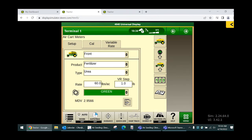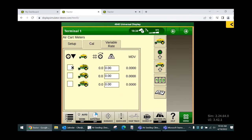So MDV, I talked about calibration, when and how we should or can go about doing it. The other thing is with the 1910s, showing you where I would go. It's going to be pretty close to the same on a C850. Once I've got my setup done, I go over to my calibration. I can do 3 tanks at one time, so I can put the checkbox in there. I've got all my setup done, then I hit my go ahead button.